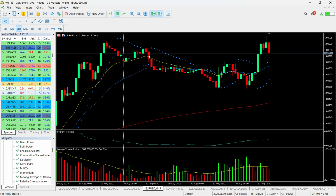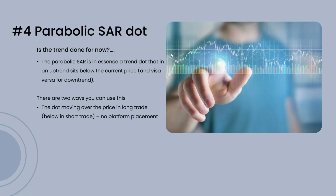And although it wasn't much, it was probably a couple of pips better off because of doing that. A couple of things you can do. There's two ways. You can use the dot moving over the price in a long trade, or below in a short trade, with no platform placement. So again, consider a safety net stop.